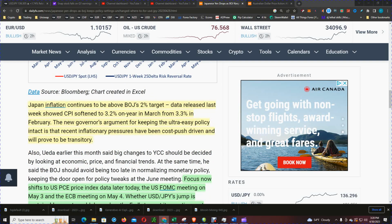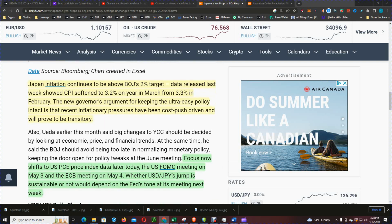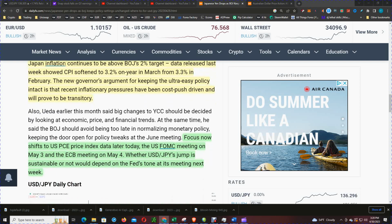The new governor's argument for keeping the ultra easy policy intact is that recent inflationary pressures have been cost push driven and will prove to be transitory. Where do we hear that word before? Yours truly, Fed Powell.